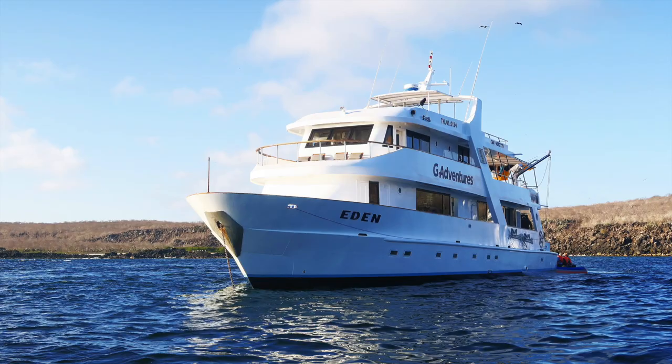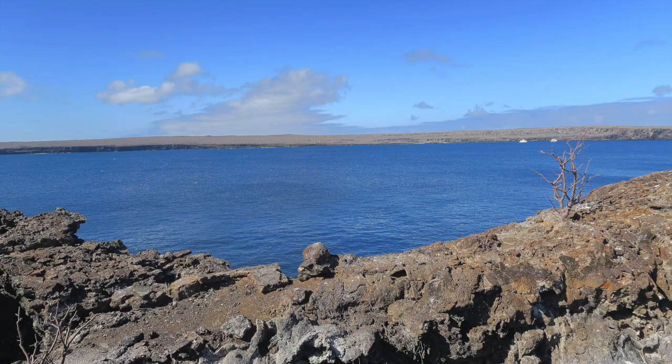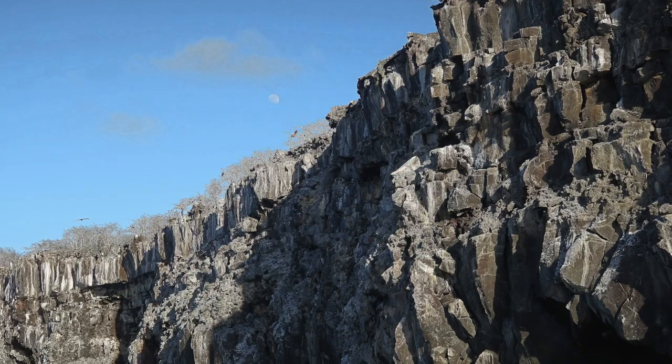The Galapagos are made up of a lot of islands, and you need a boat to take you to all the sites. And between these islands, it covers over maybe 17,000 square miles, so there's a lot of mileage to travel. So this is a video of us going to the landmass.